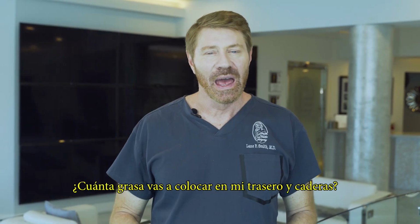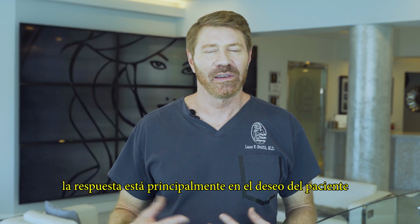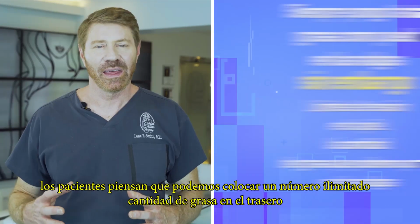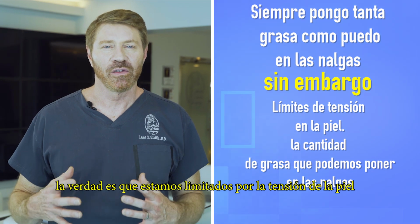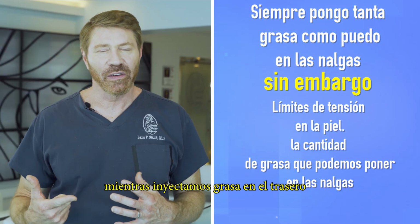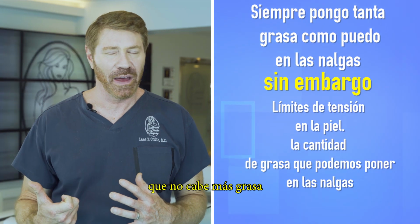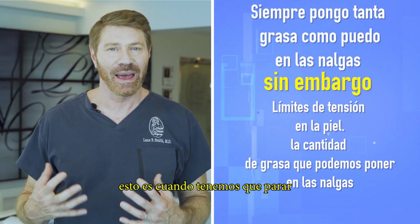Patients often ask me, how much fat are you going to place in my buttock and hips? The answer is determined mainly by the patient's desires, how much fat she has, and how tight her skin is. Patients think that we can just place an unlimited amount of fat into the buttocks. The truth is that we are limited by the tightness of the skin. As we inject fat into the buttocks, the skin gets tighter and tighter. Eventually the skin will get so tight that no more fat will fit in, and it simply squirts right back out the hole. This is when we have to stop.